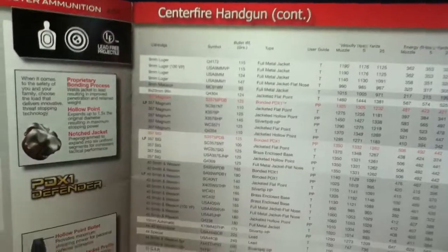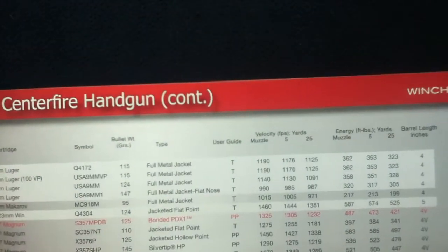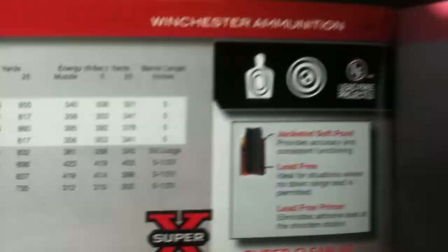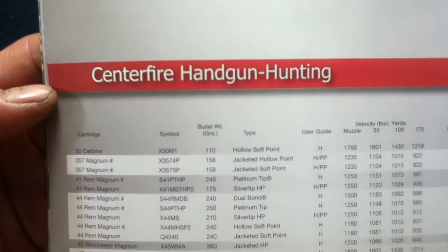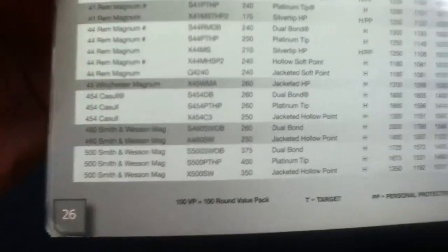A little bit of those feature sets there. Continues here, as you can see at the top. Again, more of the feature sets. And continuing there as well. Here they actually break out into centerfire handgun hunting category.